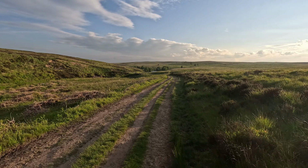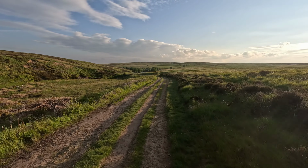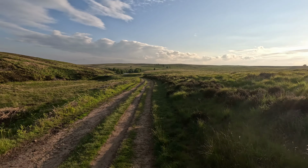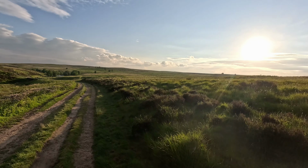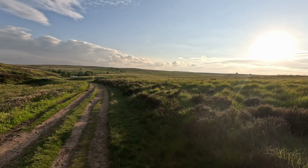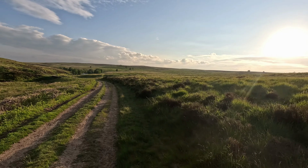If you can see that body of water just in front. What a lovely evening for a walk. Got low sun in the sky over there. It's a bit of a fresh evening. Bit of a breeze in the air.